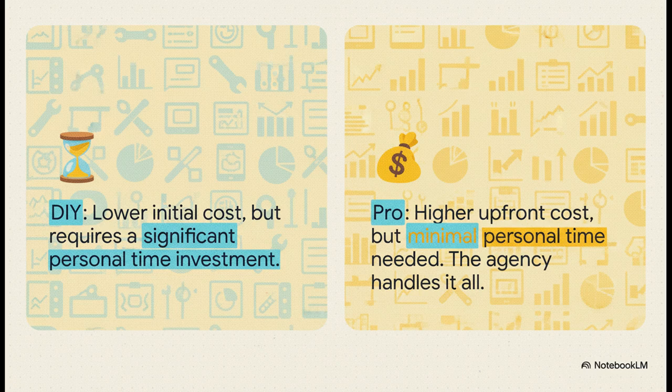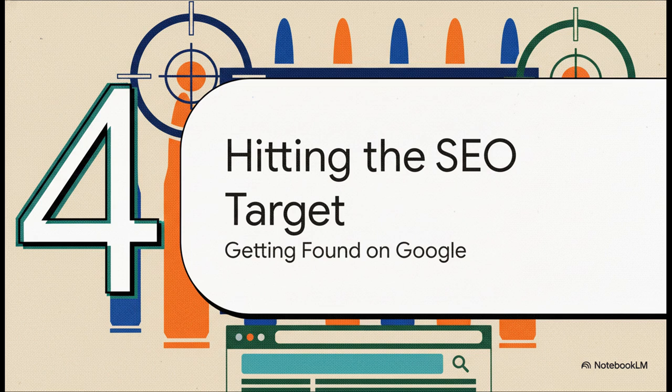And really, it all just boils down to this, doesn't it? It's the fundamental trade-off, time versus money. You just have to ask yourself, what is your time worth? Is it better spent wrestling with a website builder, or is it better spent actually running your branch and looking after your customers?